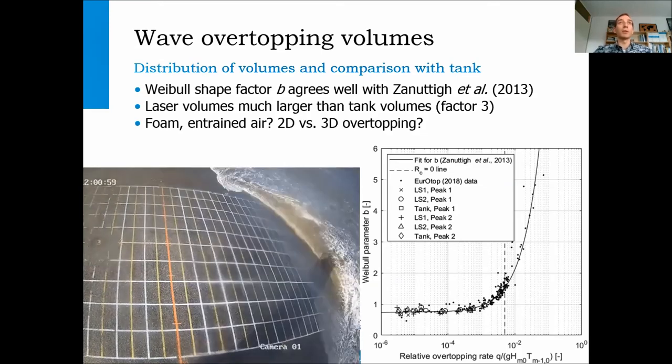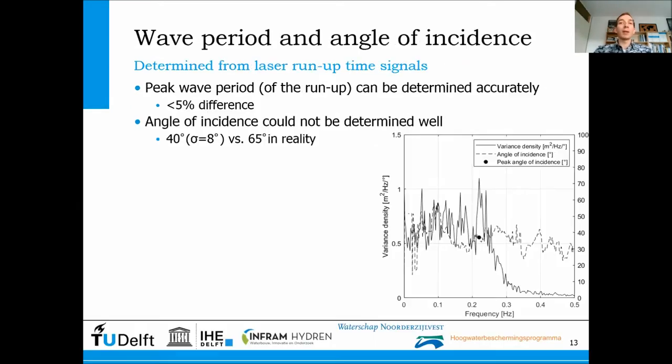The peak wave period of the run-up could be determined accurately from the run-up time signals as measured by both laser scanners. However, the angle of incidence could not be determined well, even though we previously achieved good results using the same method. Once again, the very oblique wave attack during Ciara posed large challenges.